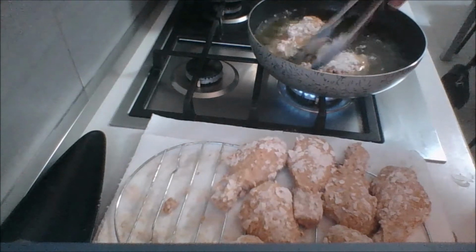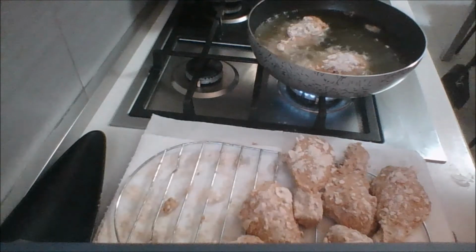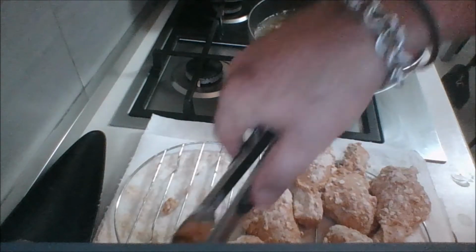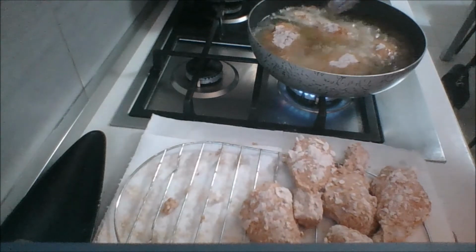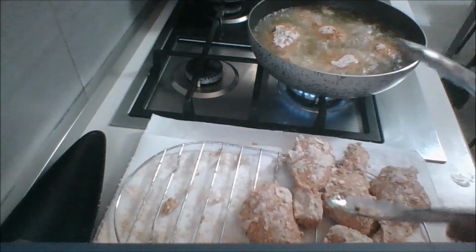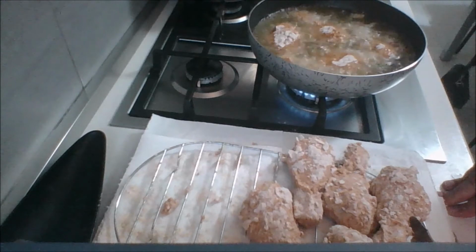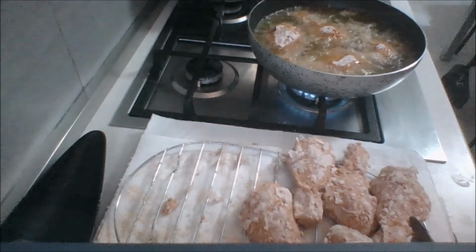And you want to keep an eye on this, guys. You do not move from the stove. The oil temperature will drop a bit as you put the chicken in. And these are going to be turned, and you're going to want to cook these for about 15 minutes or so until the inside is cooked completely. And I'll show you what that looks like when they're done.